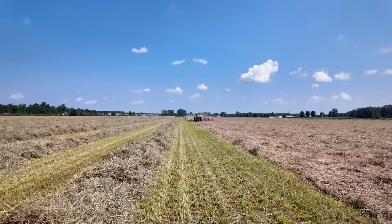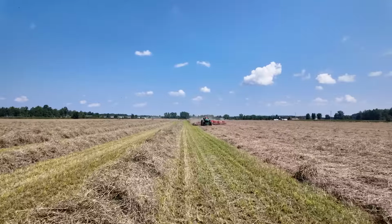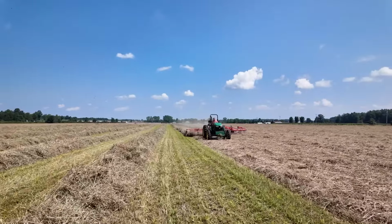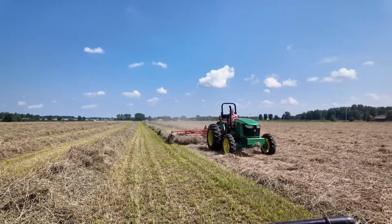I think this is my dad's favorite job on the farm. He loves raking. We got some high humidity, been tough drying. I had a hard time holding him off. He just had to get in the rake, but he's making nice windrows and we're making a little bit of dust.